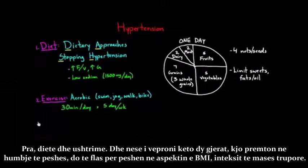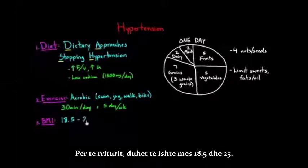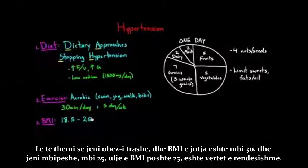Okay, so diet and exercise, if you're doing these 2 things, you're likely to be losing weight. And I'm going to talk about weight in terms of a BMI, a body mass index. If you're hypertensive, it's a really good idea to try to get your BMI in a healthy range, and for adults, that would be between 18.5 and 25. It's actually really important that you get there, especially if you're on the high side. So let's say you're obese and your BMI is over 30, or you're slightly overweight, over 25. Getting that BMI down below 25 is really, really critical.